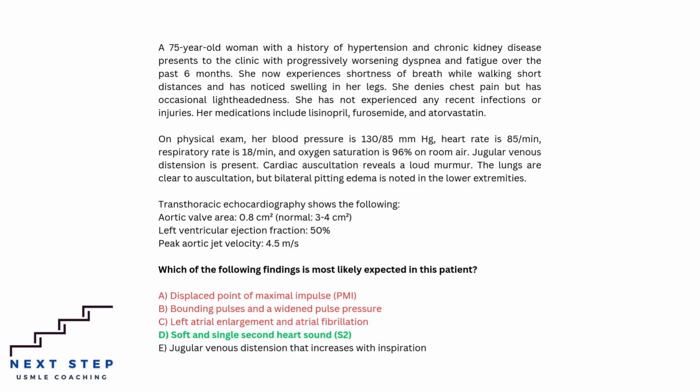You're going to hear an S4 sound, you have left-sided heart failure, you have these pressures being backed up to the pulmonary vein, eventually to the pulmonary arteries, you have pulmonary arterial hypertension. You can absolutely have volume in the lungs. You can have positive physical exam findings such as rales in the lungs.